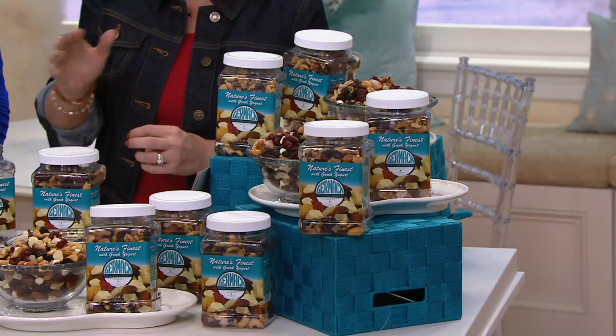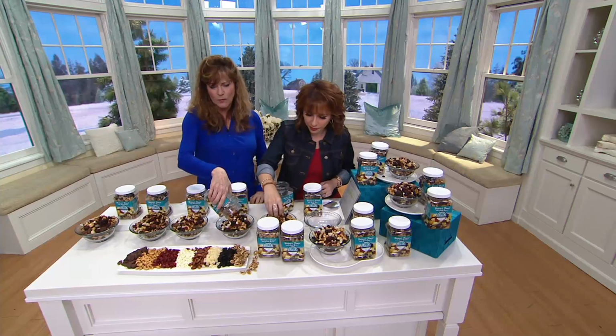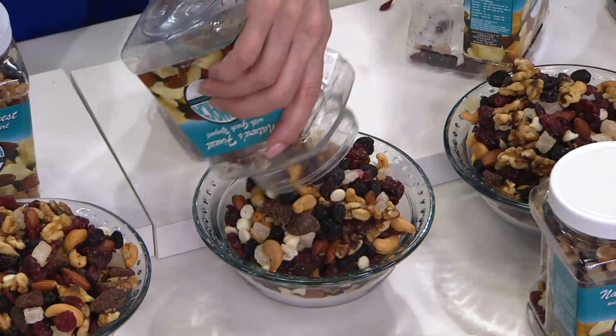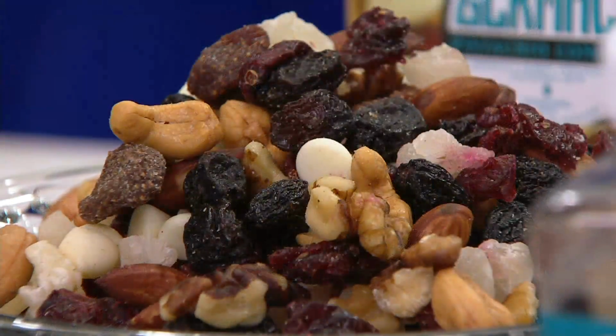We usually only do these kinds of mixes in the spring, because in July, August and September we can't ship, but after that we start doing holiday type mixes. So we do get phone calls, and I do listen to you, and you always say, where is the Nature's Finest? When is the one with the Greek yogurt drops coming back?